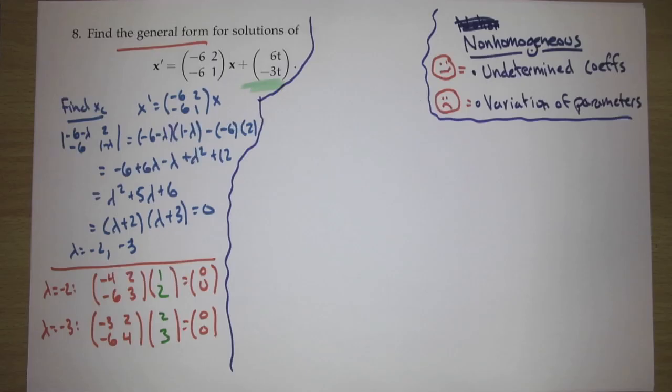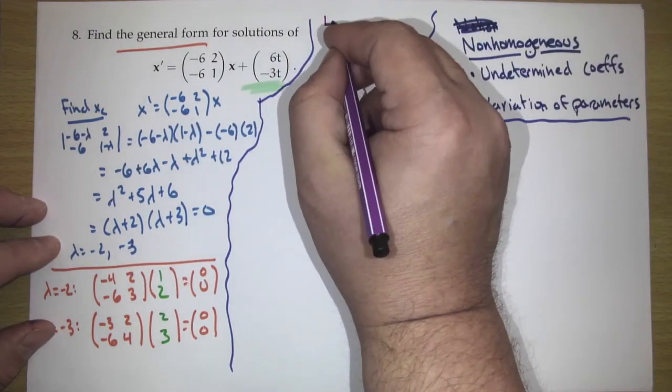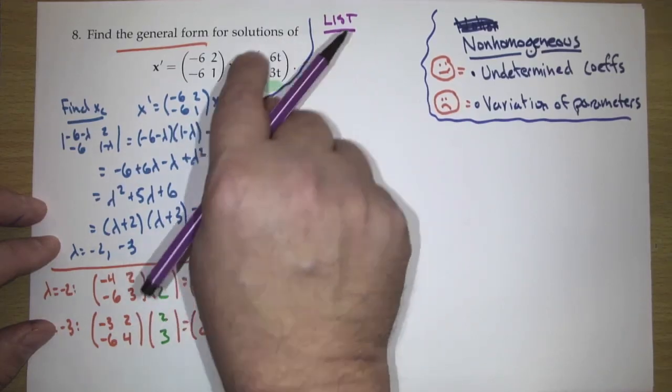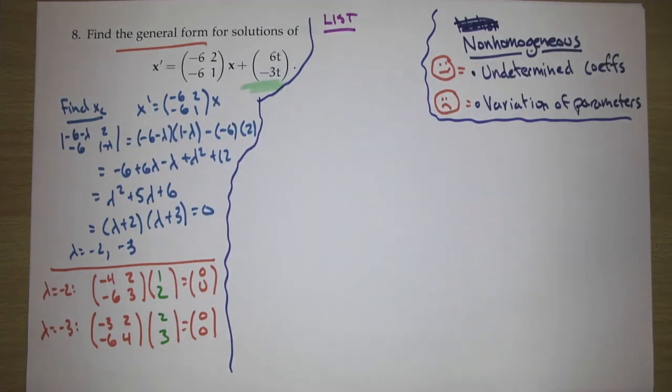So, now we're ready to start talking about our xp. The way I like to think about undetermined coefficients is I'm making a list. I look at the piece, it's not a homogeneous piece, and I say what functions are involved. Well, what functions do we see? Don't worry about the coefficients.